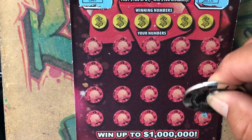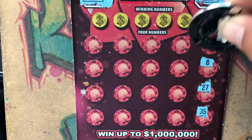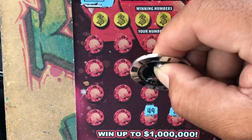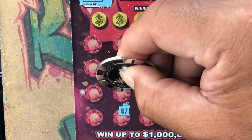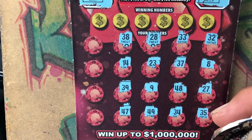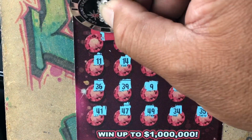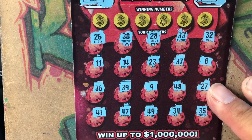All right, let's go symbol hunting. We got a 38. Ticket number 38, so it's the 35, 27. You got the LV, number 8, 32, 34, 48, 37, 33, 49ers, 9, 23, 28, 47, 39, 14, 38, still no duplicate numbers yet, okay, 41, 36, you got the gambler, and last one, I saw the X, I thought it was a multiplier, but 26.